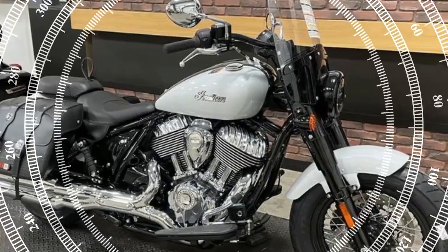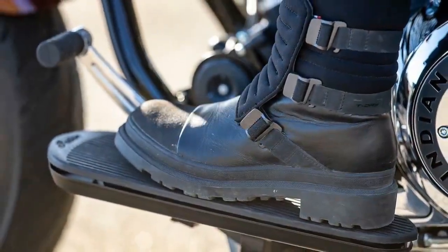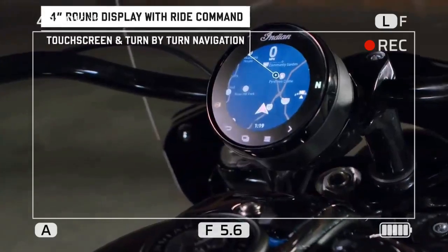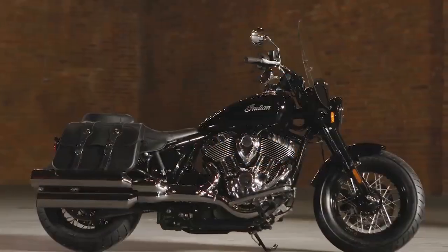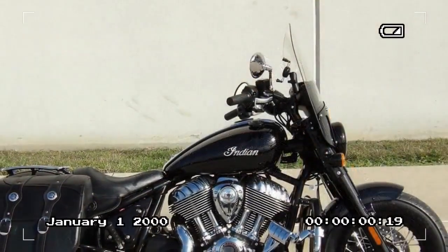Indian Super Chief Limited chassis and handling. Traditional cruisers tend to like going in straight lines or rumbling along gentle long sweepers, and the Super Chief Limited is no exception. A steel tubular frame, 46mm telescopic fork with 5.2 inches of travel, and dual rear shocks with adjustable preload and 3 inches of travel are standard fare in the cruiser world.